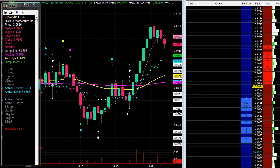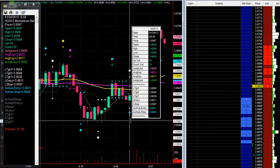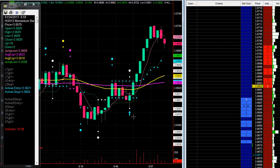This one's setting up inside of this one. That was a nice winner as well. But that was a little bit before my start time. I like to start at 9, and by the time it was 9, it was just hitting this entry here. And I didn't want to chase this one. And I usually go for the earlier setups as a general rule.